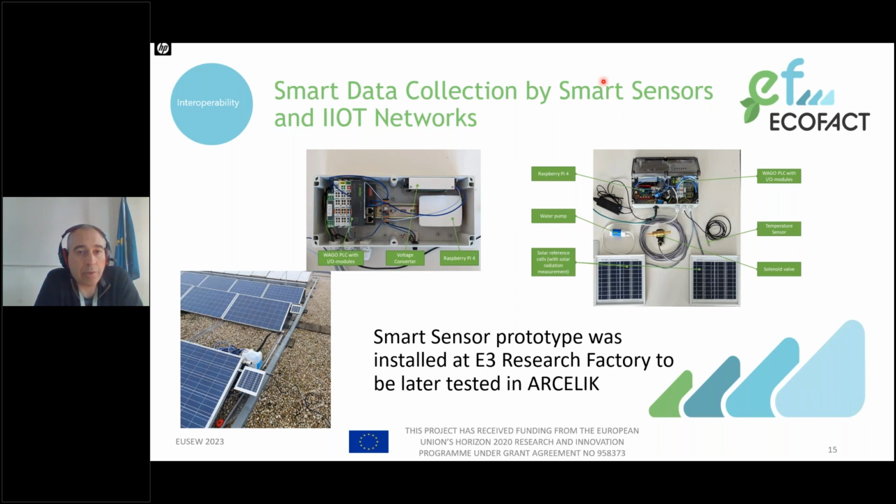So the first component, in terms of interoperability, is the smart data collection by smart sensors and industrial Internet of Things networks. The idea is to develop and test a smart sensor prototype to be tested in this case in the Fraunhofer EW factory and later in the Arcelik factory, with solar reference cells to measure the difference in PV production between two reference cells, one that is cleaned and another one that is not cleaned, and integrate that into the ECOFACT platform. Obviously, it has to be tested in factories with PV plants, and that's why it's going to be tested later in the Arcelik factory.